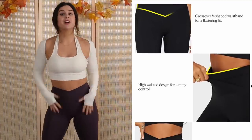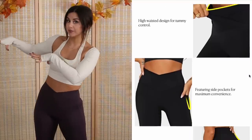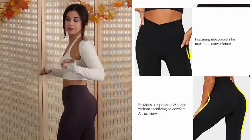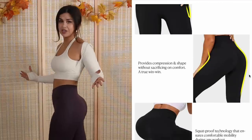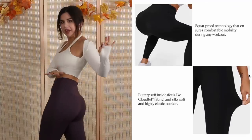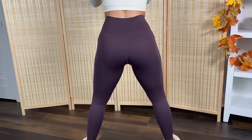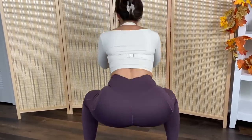I also like the fact that there's a decent amount of compression going on here, so again, good for walking. I would go ahead and say that you can absolutely work out in these. In fact, this whole set, you can totally get in some yoga. Now keep in mind, what makes this pet hair resistant is that slippery, sleek feel. So you will see in certain lighting a little bit of shine. It's not that it's sheer, it's just shiny.